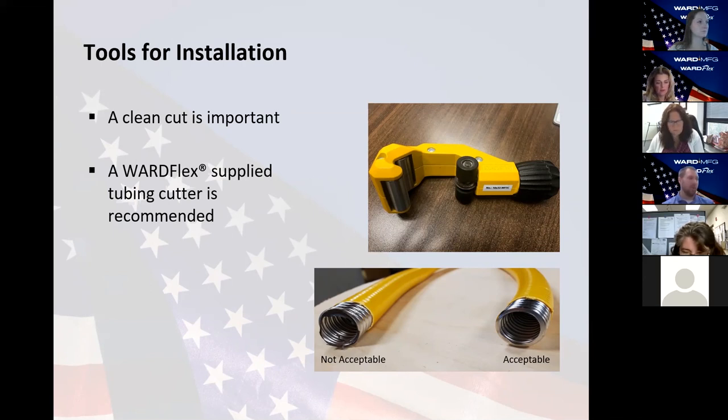Those burrs there, one, it could rip the gasket that's inside the fitting, or it could even get to where you're not getting a good crush there, especially here where it looks like you might not even have a full corrugation there to use for your steel.